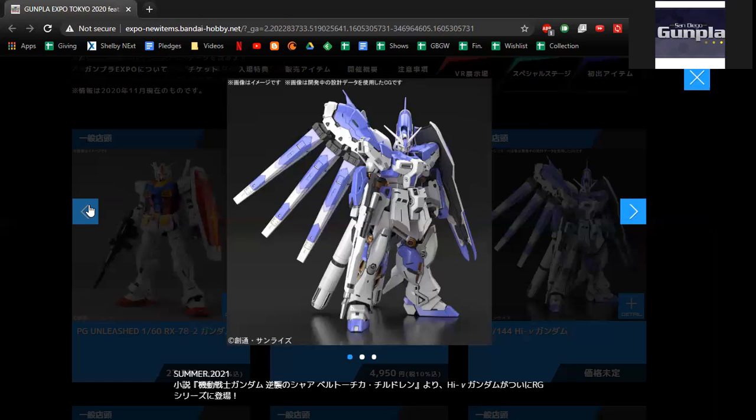I'm going to give this model kit an 8, and I'm really excited about this as much as you guys, because I love my Real Grades and my 1/144 scales. But I did see some of the pictures from Gundam Expo, and a lot of it just looked really clunky. It looked like it was sagging, and it was very discouraging to see because it looked not good.